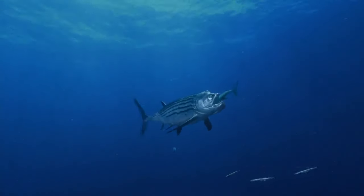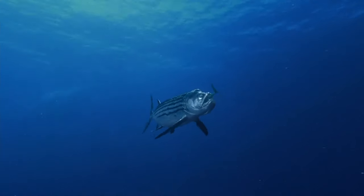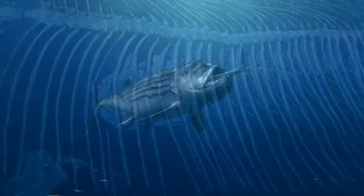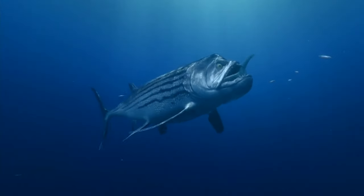The victim was a 6-foot fish called a Gillicus. Such a mouthful that swallowing it killed the Xiphactinus. A prehistoric victim of gluttony.